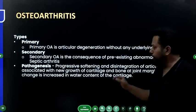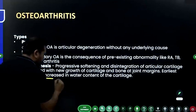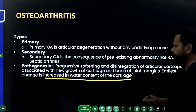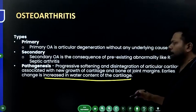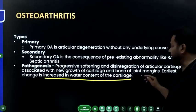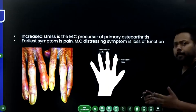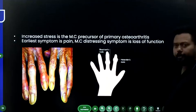Okay. Pathogenesis, very simple pathogenesis. The earliest thing that happens is an increase in water content of the cartilage. What does it cause? Progressive softening and disintegration of the articular cartilage, associated with new growth of cartilage and bone, that is called osteophyte, at the joint margins. Okay, this is the pathogenesis. Increased stress, that is obesity, otherwise overactivity, excessive usage of a joint, is the most common precursor of primary osteoarthritis.